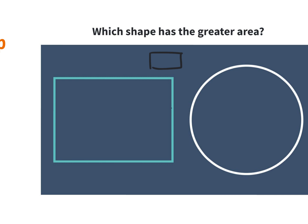Any other arguments? Alexis? Because what? It's enclosed? Yeah. I would say both of them are enclosed, right? Because this one's not an open shape. The circle's bigger, but why? Just because it looks bigger? Yes.